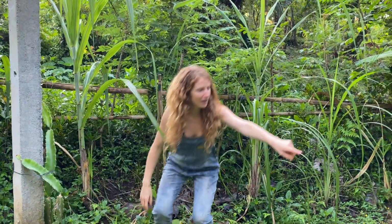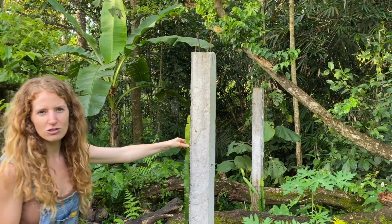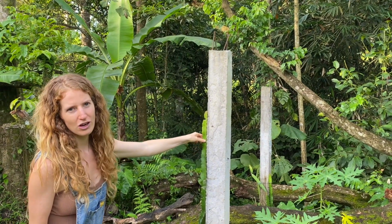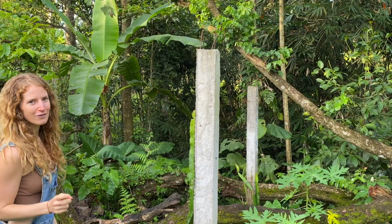A few more months? I don't know. Yo, look how tall this one is. I wonder why. Remember we tried all the different methods to root the dragon fruit. We should have taken note actually of where we planted what, to see which grew faster.